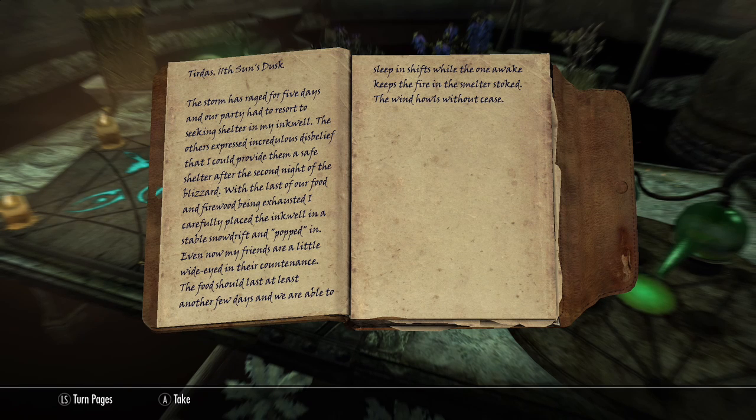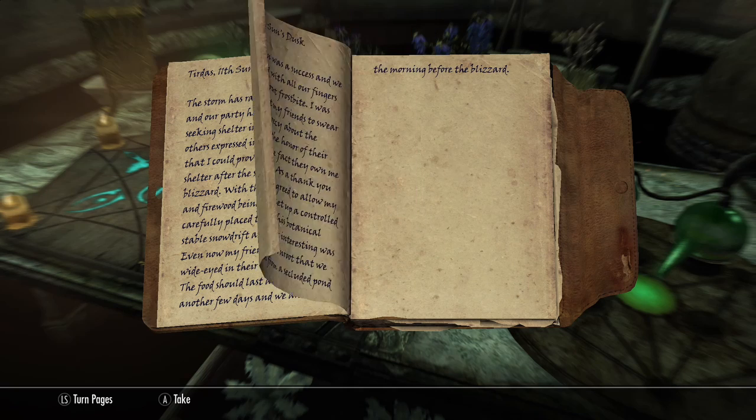The food should last at least another few days, and we are able to sleep in shifts while the one awake keeps the fire in the smelter stoked. The winds howl without cease.